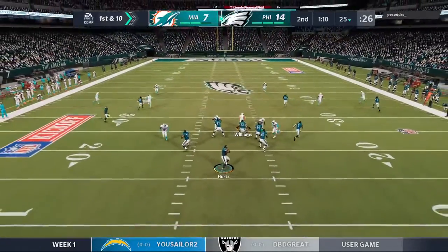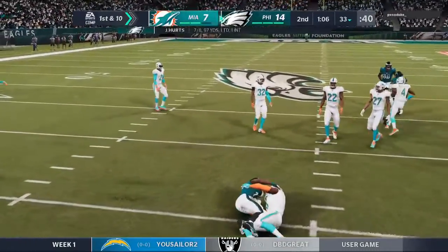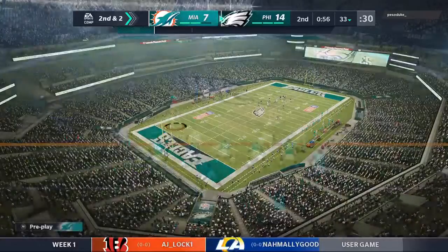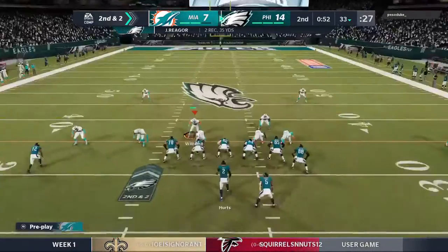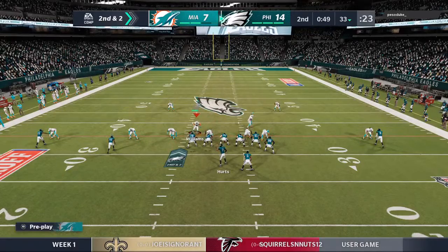Trying to shake off the interception from the last drive. He'll look to throw. And the result here, a pickup of 8. Leaves him with 2 to go on second down. Here's a 2nd and 2 now from the 33. 2nd and 2 at the 33-yard line.